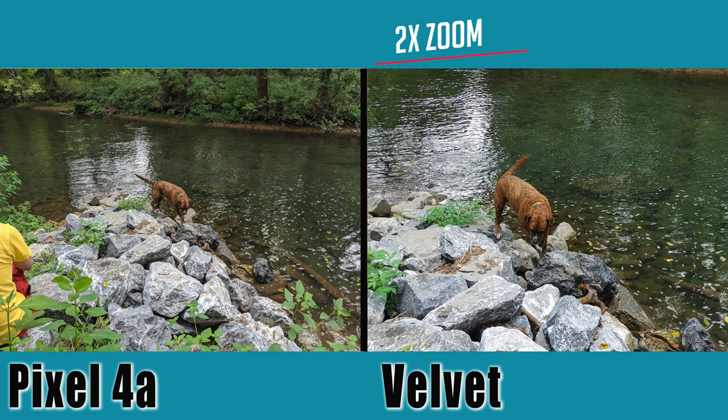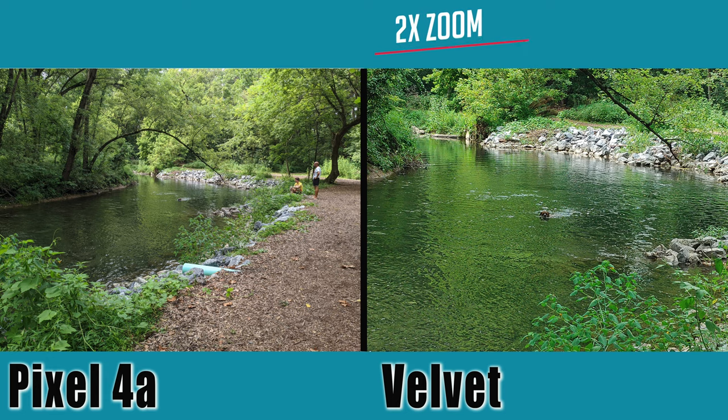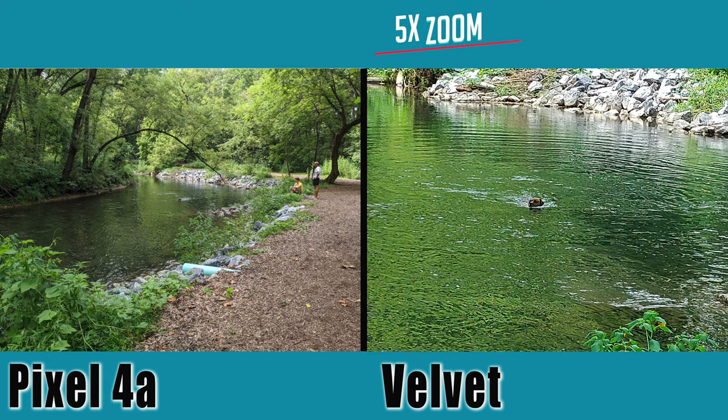Now you can zoom in after the fact on the Pixel, but it's probably not going to look as good. Now when I walked away, the dog jumped fully into the water, so I took a shot with both cameras, but on the Velvet, I zoomed in 2 times to see if I could get more dog into the picture, so it's nice that you have those options with the Velvet.